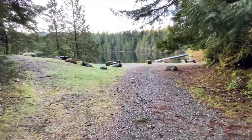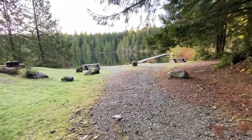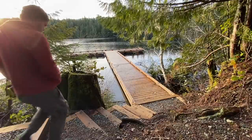I figured I'd stop and do a little fishing at this lake. I have to use a single barbless hook, bait band, all that good stuff. I already got a single barbless spinner on there. I'm just gonna use this for now, a little pink guy. Try casting it off of this dock.